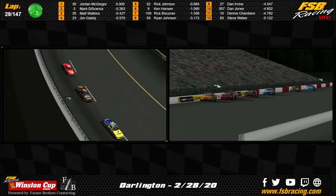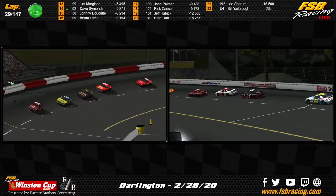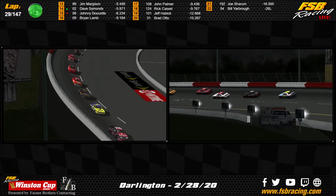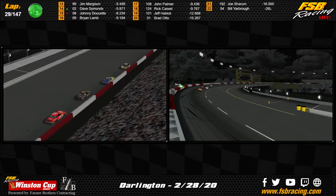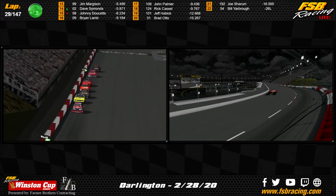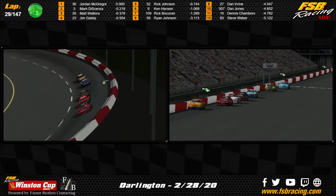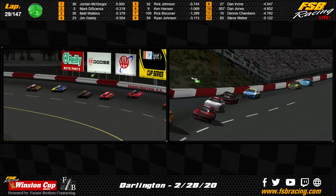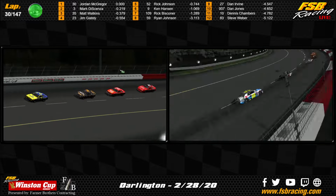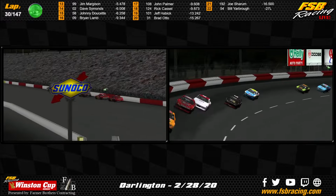So we're looking at lap times here. We're already looking at almost a half a second drop just after the few laps. Last lap for Matt Watkins, let's see as he crosses the line. Last lap 37, his best lap 33, so almost a half a second. Fastest lap of the night was a 29.942 by Rick Visconner.